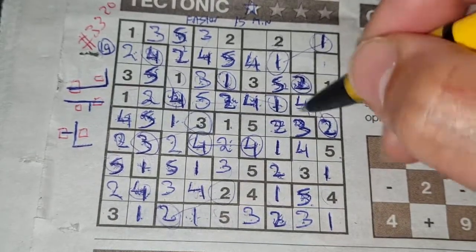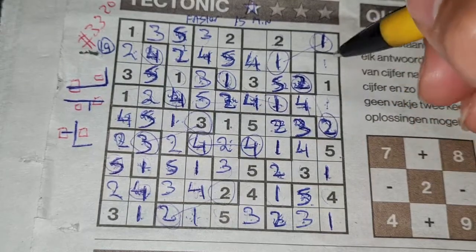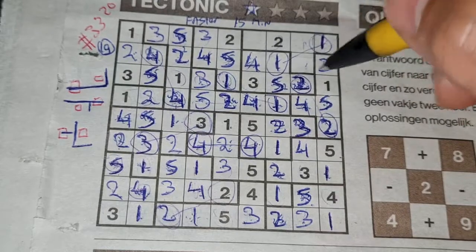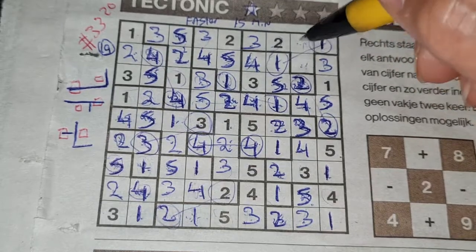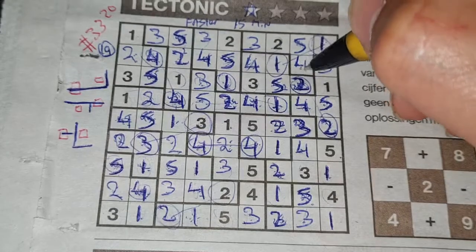2 numbers left in this area for numbers 3 and 5. We have a 3 there, no 3 there. 3 should be here, and the 5 goes there. Those two boxes can't be a 3, so 1 box left for the 3 should be there. 2 numbers left in this area for the numbers 4 and 5. We see here 5, no 5 there. 5 should be here, and the 4 goes there.